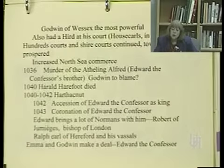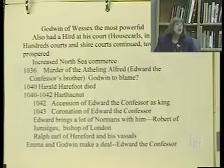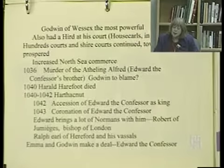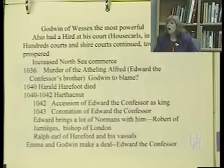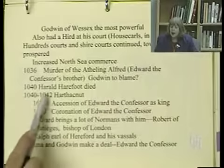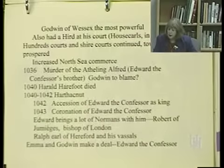But Harthacnute only ruled for 2 years, and in one of those years, Edward the Confessor became co-king with him. And so Edward the Confessor, Emma's son by Ethelred, and Emma's son by Canute, called Harthacnute, ended up ruling together. Harthacnute died very quickly, and we don't know why these men died. They're very young, young men in their teens, some of them not yet 20, both Harold Harefoot and Harthacnute, and none of the records tell us how they died. Very suspicious, given the murdering going on in England.